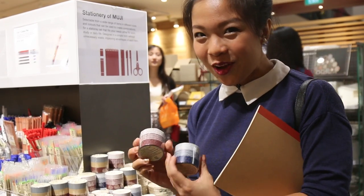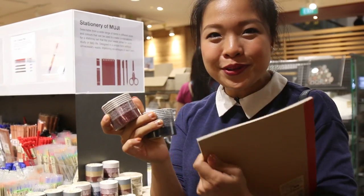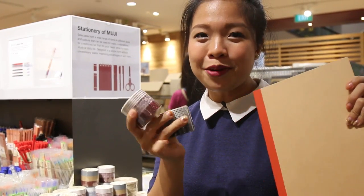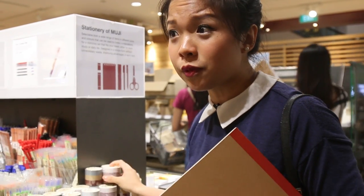And these washi tapes are so cute! And you can buy it to just customize your notebooks or your organizers. I really want one of this, but so expensive, don't want lah. Okay lah, go, let's move along, I'll forget about it.